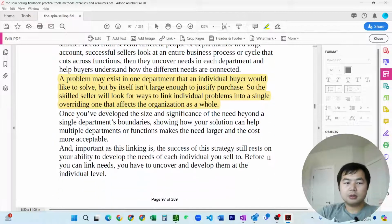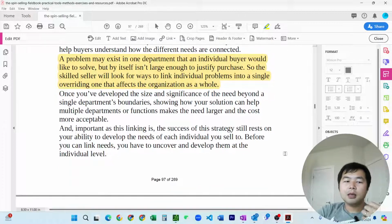So that's pretty important. Once you have developed the size and significance of a need beyond a single department's boundary, showing how your solution can help multiple departments or functions makes the need larger and the cost more acceptable. And importantly, the success of this strategy still rests on your ability to develop the needs of the individuals you sell to. Before you can link needs, you have to uncover and develop them at an individual level.